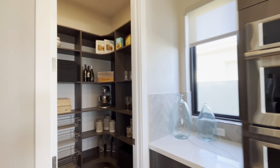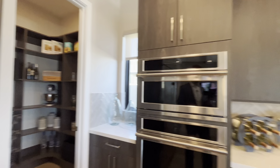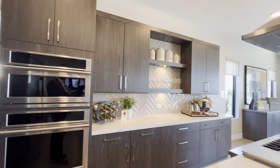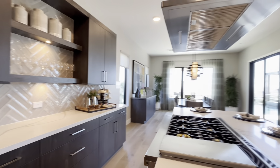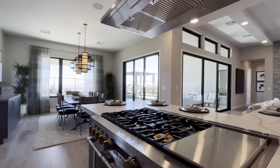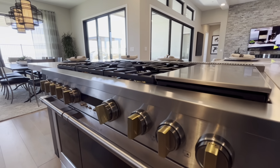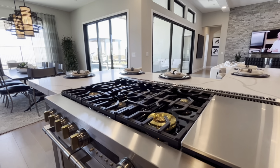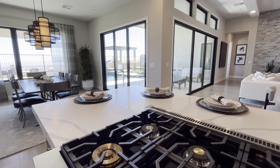You got a pantry, nice sized pantry. And then back here you got two little quasi-floating shelves, some more counter space. Big old 6-burner cooktop with a skillet there on the right side. You know what I like too is you're starting to see this a lot more. These are kind of like brass or gold looking parts, appendages to these cooktops. Just gives it a really neat look.